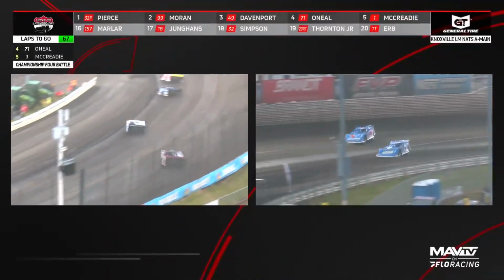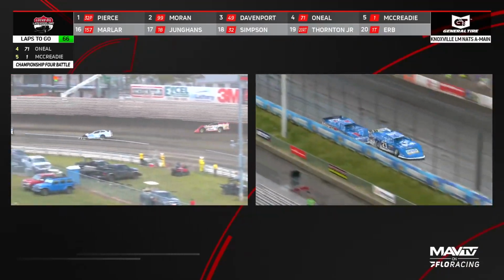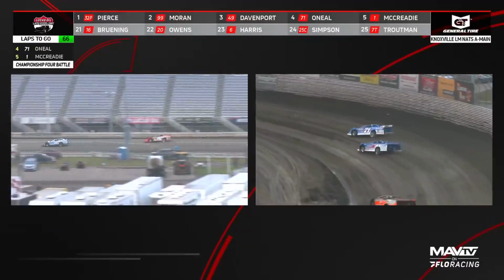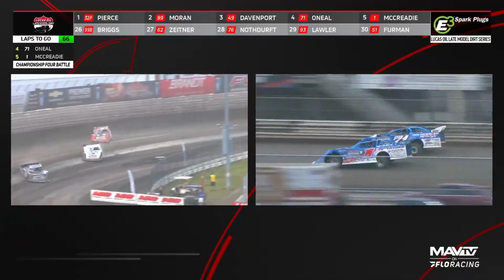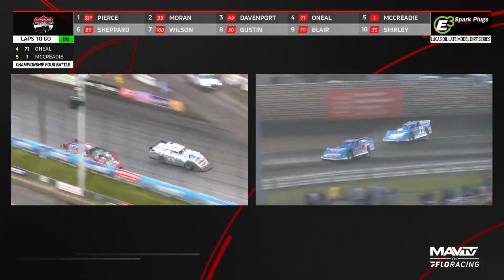And that is the championship 4 battle right there to see who can lock themselves in. Hudson O'Neal with that 15-point cushion coming into this race. McCready is going to try to work his way by, unable to do so right now. He's going to peek a nose down to the inside of Hudson O'Neal and momentarily take that spot away. It becomes official at the scoring loop at the stripe.